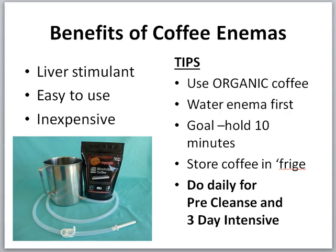Now, the goal is to hold it for 10 minutes. So in other words, you see down here in the picture, there's a clamp, right? This is inserted into your rectum, and you could use a little bit of olive oil or coconut oil to slide it in easier. And then here is the clamp. All you have to do with the clamp is allow the coffee to come in, or the water, and it's going to come in from this bucket, right?